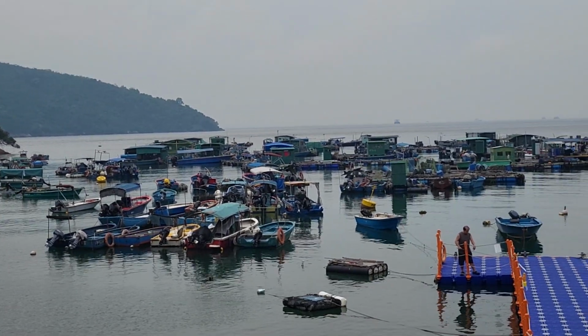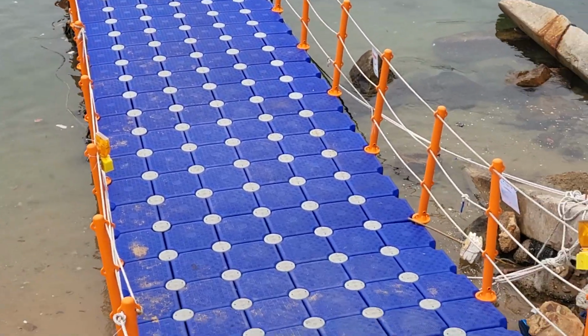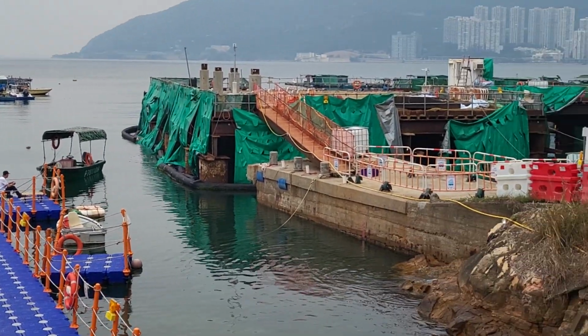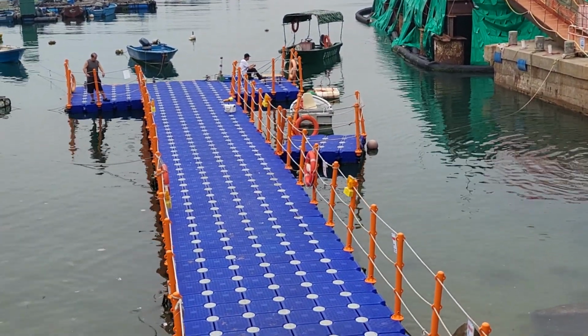It's a nice gray day in Hong Kong. Let's go for a little bit of a walk on that little bridge right there, or pier. It's a temporary one because you can see over there they are actually building a real one, but it's taken a very long time to do that. Anyway, let's go for a walk down there and see what it's like to walk on that.